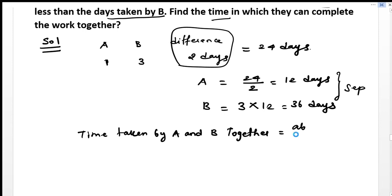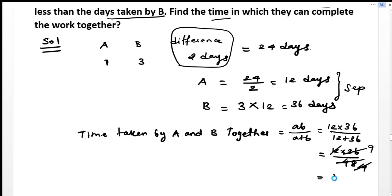Here the formula is AB by A plus B. So A is 12, B is 36, and 12 plus 36 is 48. So this is 12 into 36 by 48. We can simply solve: 12 fours are 48 and 9 fours are 36, right? So therefore 9 days. And this is also very important. This is the straightforward answer. We have found it in the straight way.